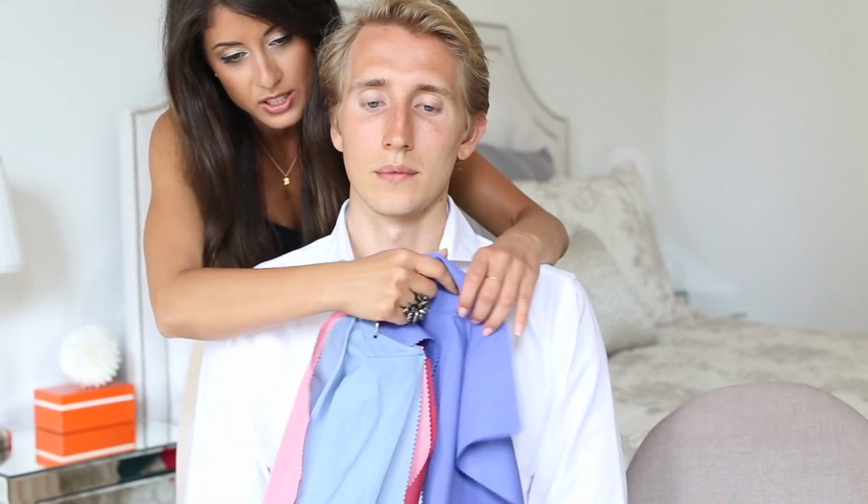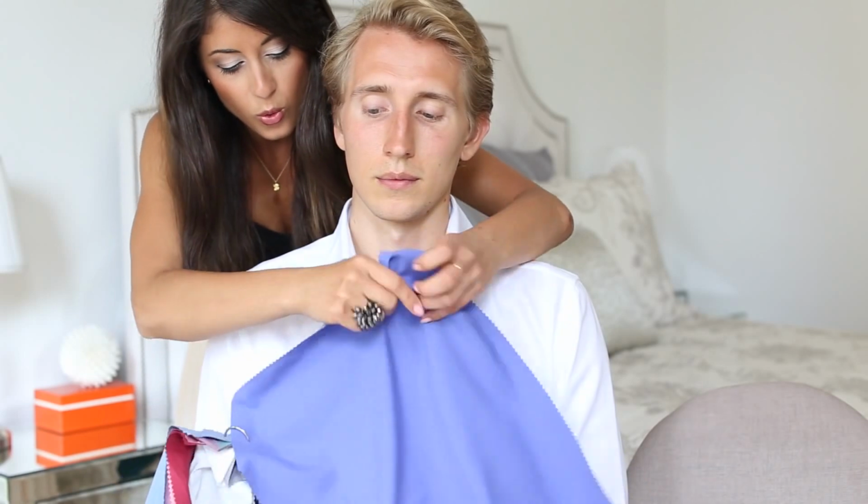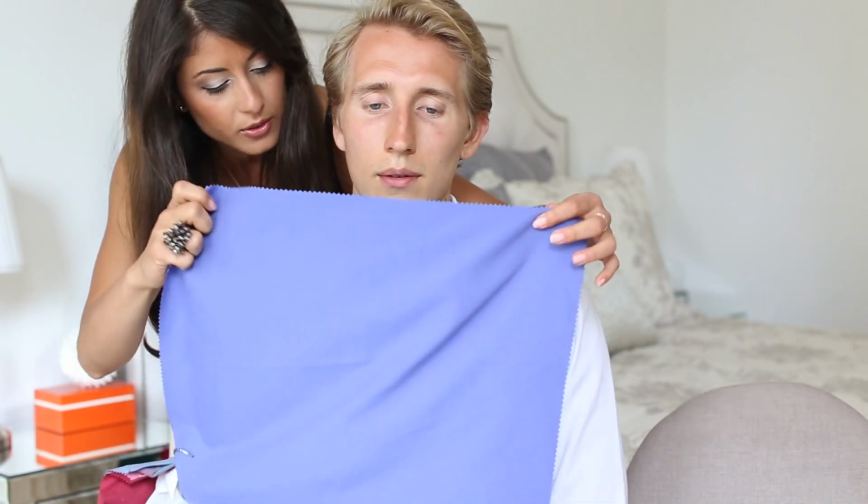I'm going to show you guys, this is Alex's blue. This is a beautiful, cool summer blue color. I just love it on you. There is no fight between the color and Alex's face. It's very harmonious. What do you think, Alex? Do you like this on you? I love it. I wish it wasn't a turtleneck. I'm just going to tuck it in here.